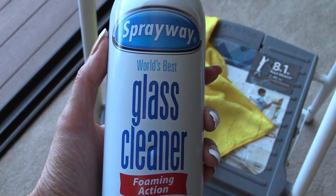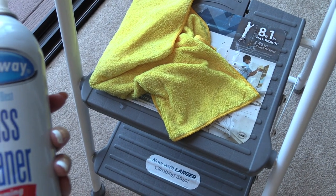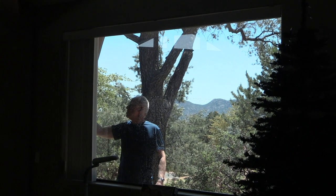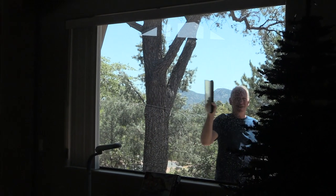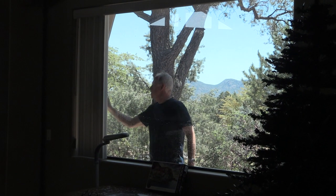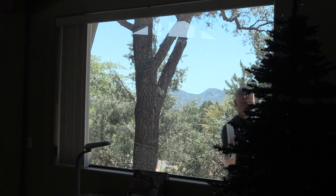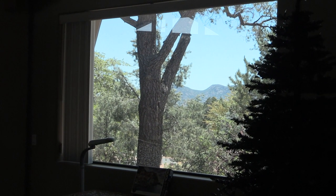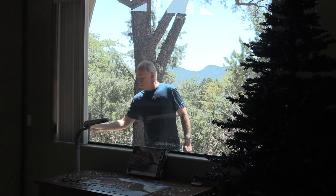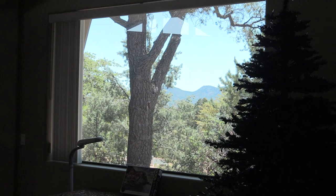If you're interested, the Sprayway glass cleaner is amazing. And just a microfiber cloth. That's all I'm using inside. It's actually going quicker than we thought. Easy for me to say when Mark's on the outside. But he's probably almost halfway done and it's been an hour. So these people were charging a few hundred dollars. It's crazy. So he's out there in the fresh air and not that hard. Like I said, easy for me to say.